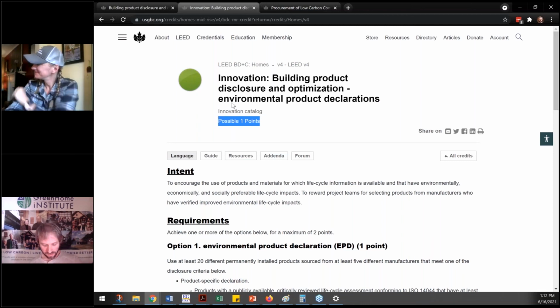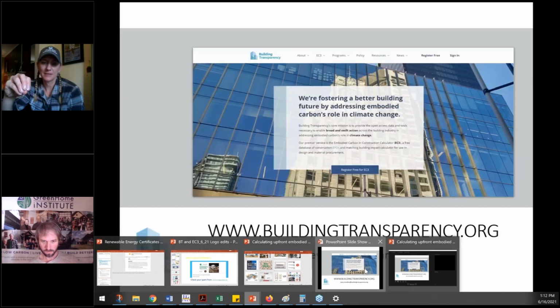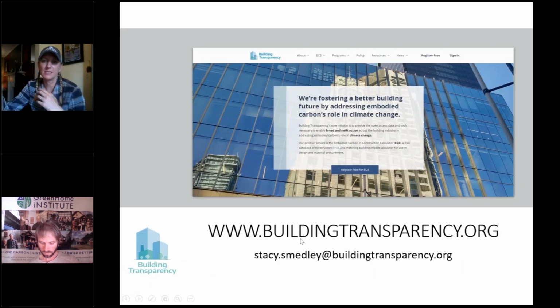Well, let's see here if there were any other questions. Does Tally not also calculate the EC from material takeoffs? How does EC3 relate to this? Yeah, so Tally does, but it doesn't rely on product-specific data. There's a way that you can proxy input an EPD into Tally, but Tally created that export function to EC3 because it was filling a gap in what they could do.